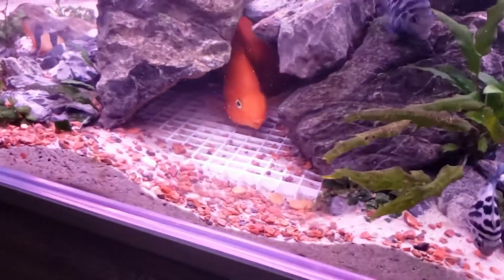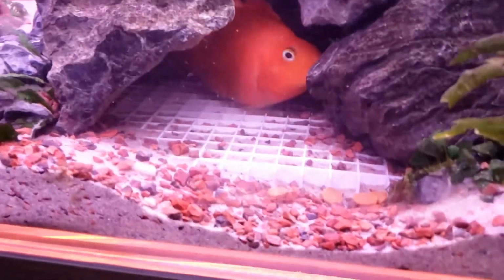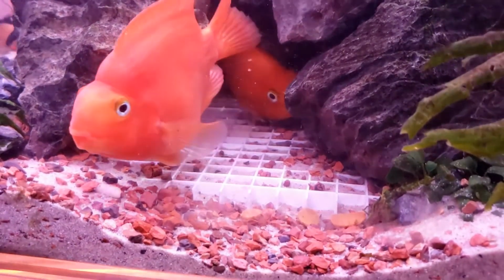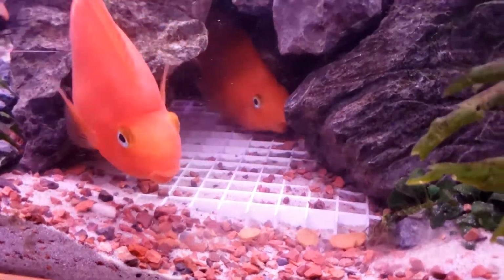As you can see, the scape got a bit messy at the end, mostly from the blood parrots showing mating behavior and cleaning out this cave. I had nutrient-rich gravel in the back of the island, which ended up all over the place.